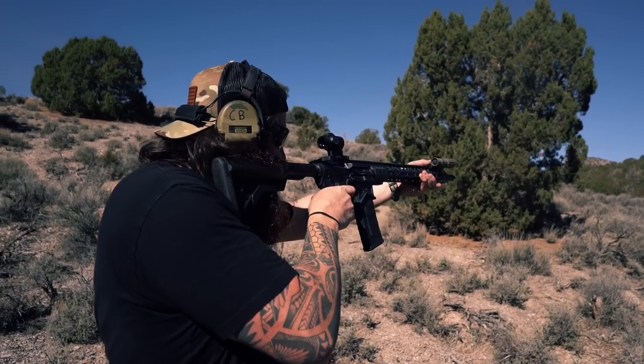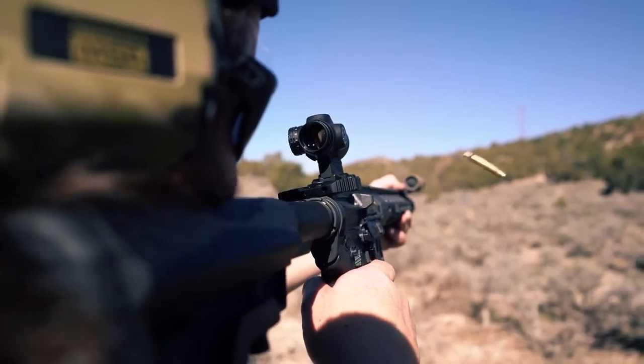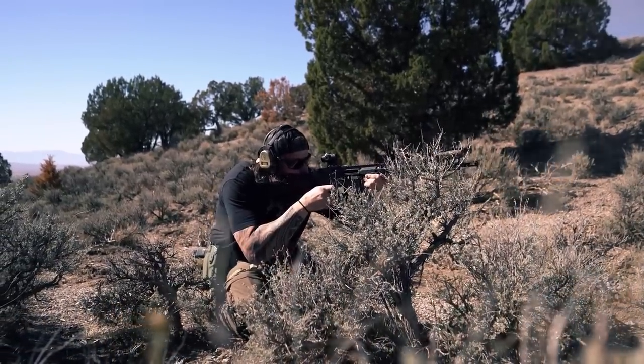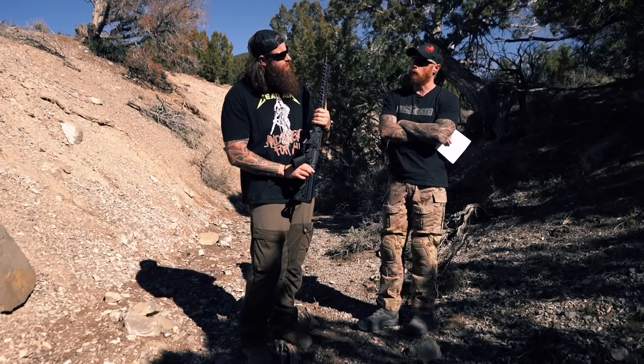For a gun to be that flat and that lightweight is almost counterintuitive, because you would think you would need some weight, some mass behind it to balance it out. Somehow that gun stays very flat. The Thumper, as it says on the bottom, the Thumper muzzle device is part of what's doing that.